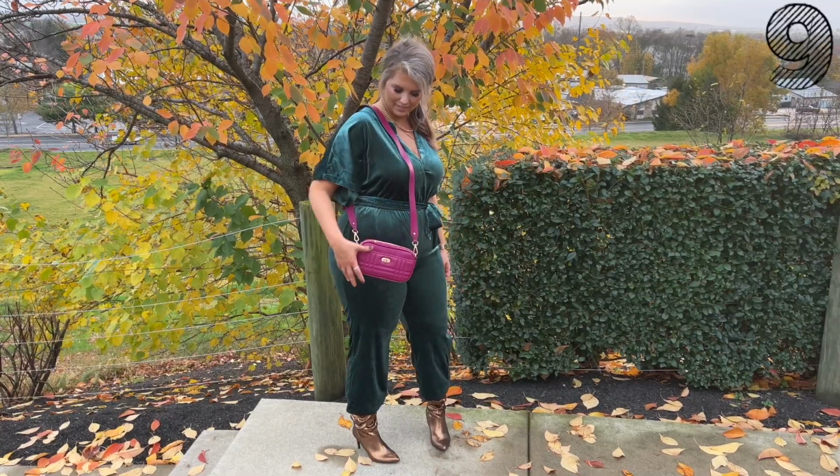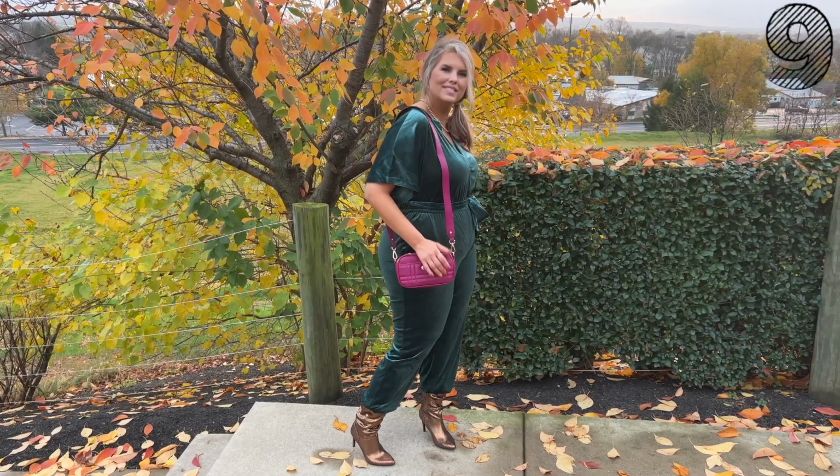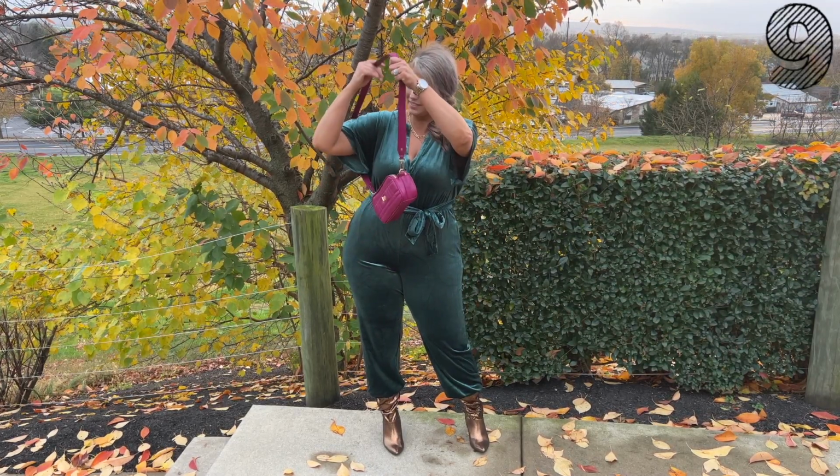Time and True Anna Marie crossbody. This one comes in 5 colors. I absolutely love the punchy sort of magenta pink color that this is.